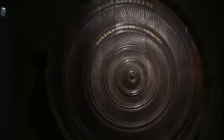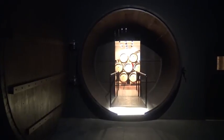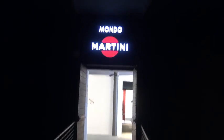Okay, here we are. We've entered the realms of something interesting, and look at that. That, I believe, is the front of a barrel that has now been turned into a door. That whole thing actually opens, and you can walk through that into this area here, which I believe later on I'm going to get my chance to make my own vermouth. But I think the museum is in there, so let's go check it out.